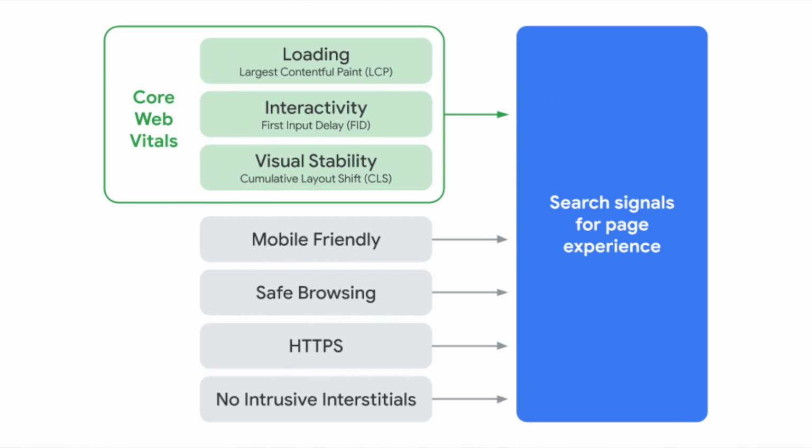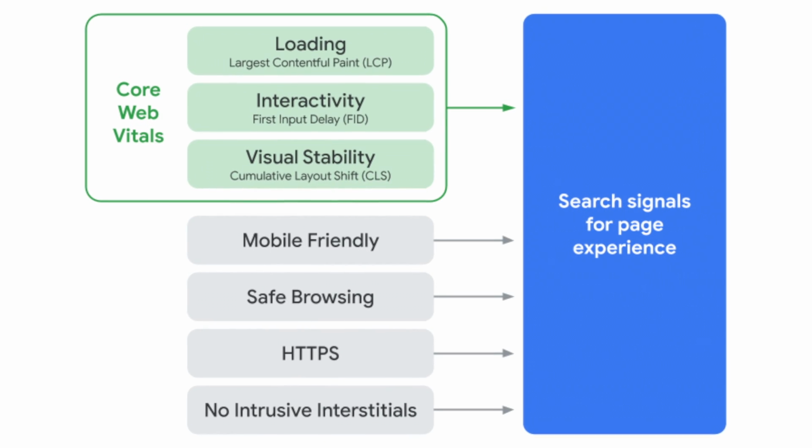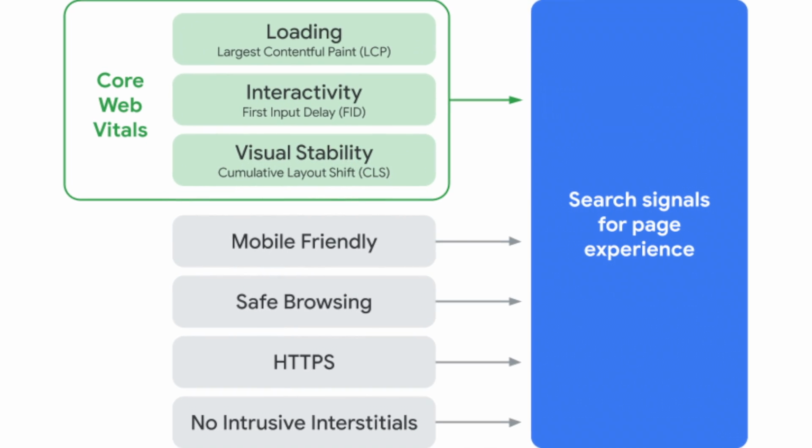Also incorporated into page experience are things like mobile-friendliness, which we've had for years, safe browsing, which we've had for years, HTTPS, which we've had for years, and not having intrusive interstitials, which we've had for years as well. Just a heads up, this is not going live until 2021. You have plenty of time to prepare. Google is going to give us a heads up six months before it goes live, saying you have six months to prepare for this. They're waiting right now because of COVID and seeing where people are, because there are a lot of changes that webmasters, SEOs, and publishers need to make to have their sites comply with all these types of things.